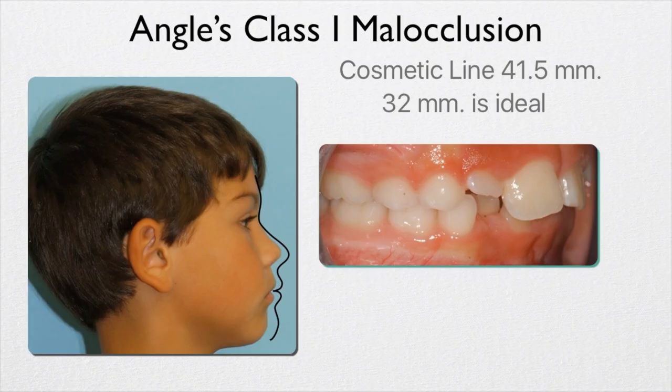Let's then apply this to Engel's classification. And here we have the Bolton Norm superimposed on this young boy, and we've also included the cosmetic line, which says it was dramatically down and back. You see a class 1 occlusion with crowded teeth, and we are told that class 1 occlusion is normal. In reality, it's meaningless. Class 1 occlusion is completely meaningless because you can easily, as in most cases actually, have a class 1 occlusion with the face dramatically back from where it ought to be.